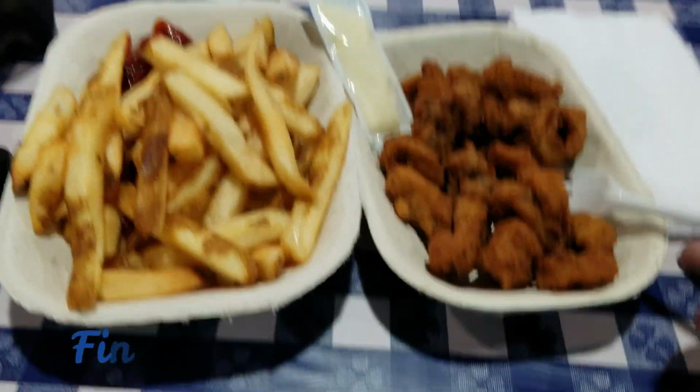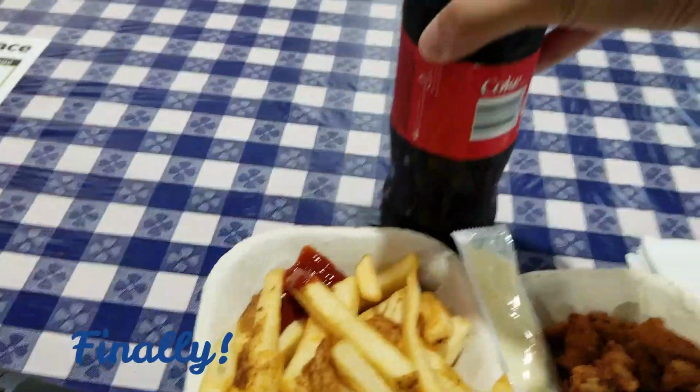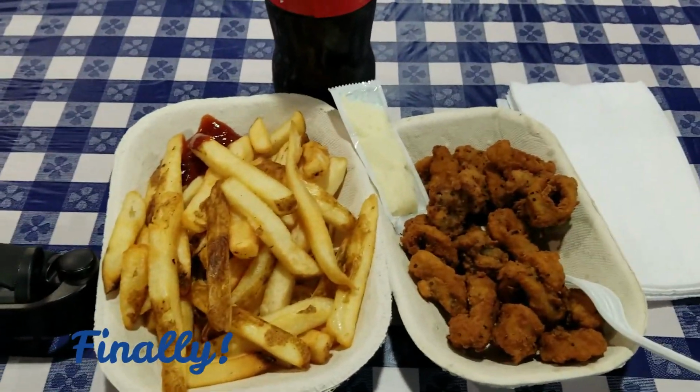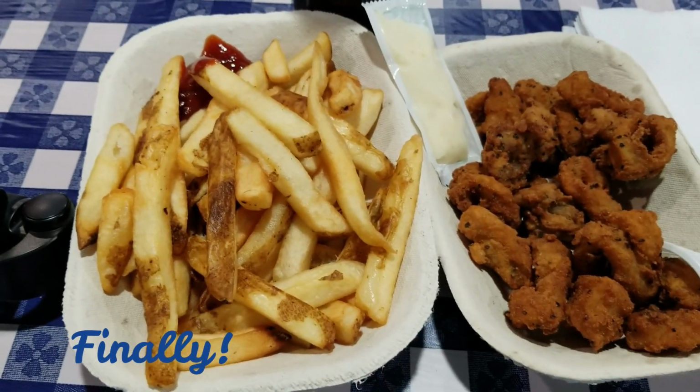So this is my calamari and chips combo. I got it with a drink and it was about $16 to get this. But I'm starving, so let's eat.